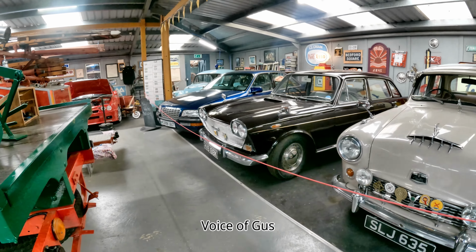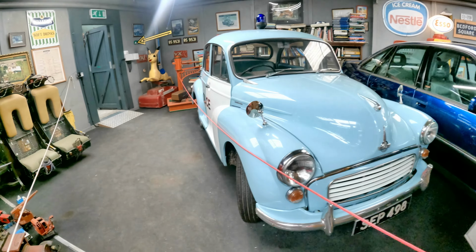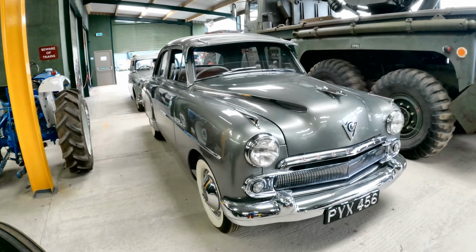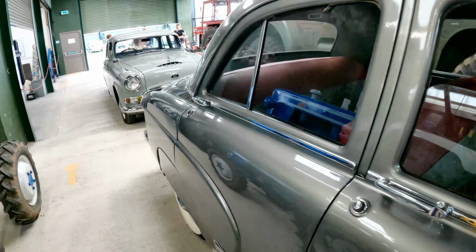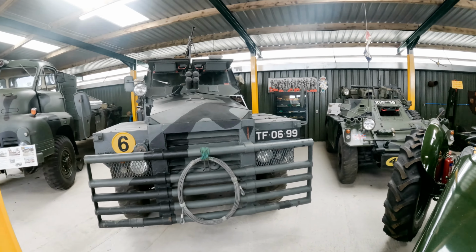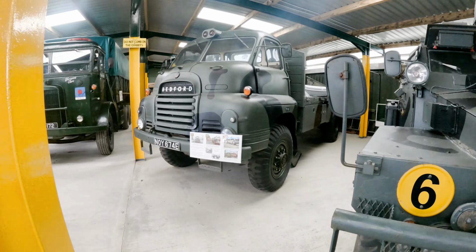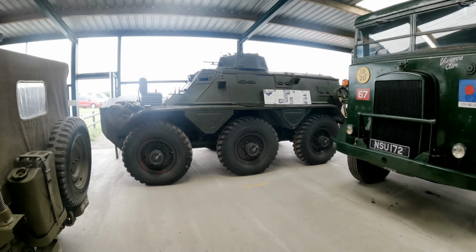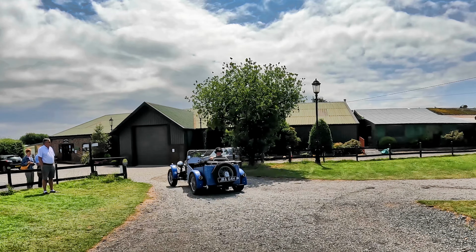A real eclectic mix of cars and tractors and trucks and all sorts of different ephemera. Really, really interesting place. And the owner was 14 when he first started. He started restoring an old tractor which he got from the local farmer, and it's just gone on and on from there. I asked him if he sells anything because I was interested in something, and he said he'd only ever sold two cars in his whole life. So very good. Look forward to going to see him again.